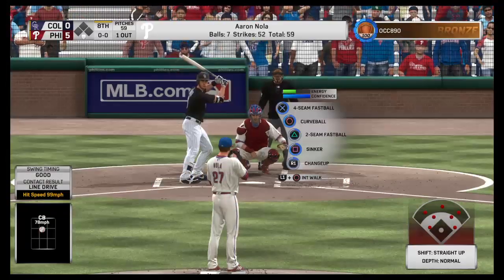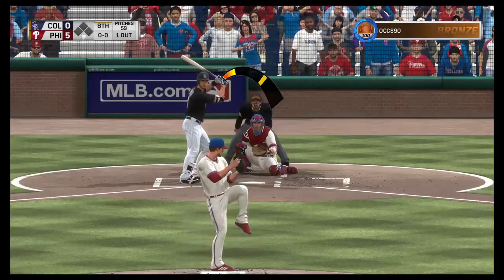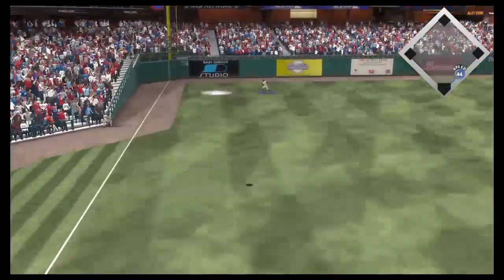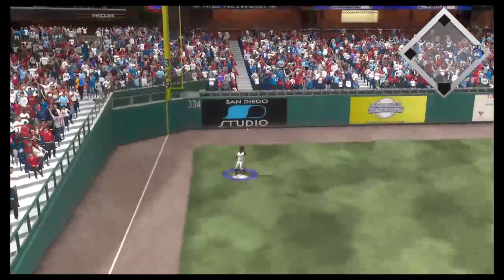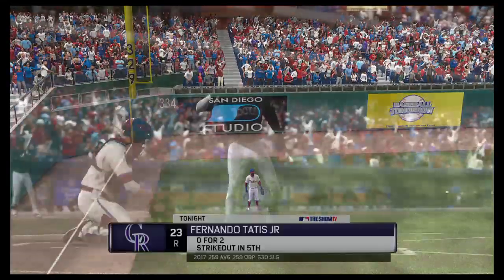So here's Joe Mauer. It's been an 0 for 2 effort for him to this point. First pitch of the at-bat is lifted in the air out to left. Number 24 will drift over to his right a few steps as he takes it for the second out.